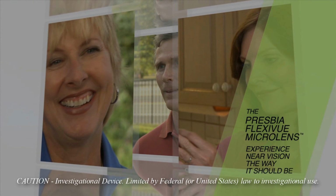The Presbia Flexivue Microlens. Experience near vision the way it should be. From Presbia, the clear leader in near vision restoration.